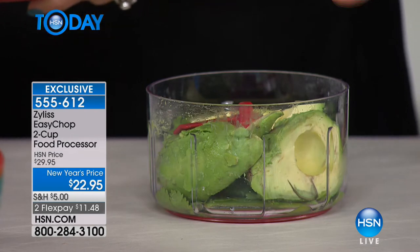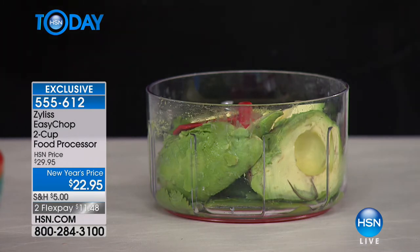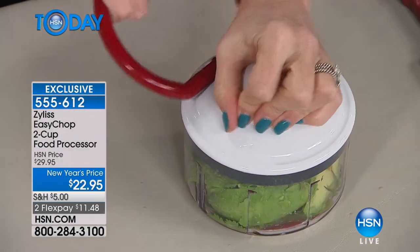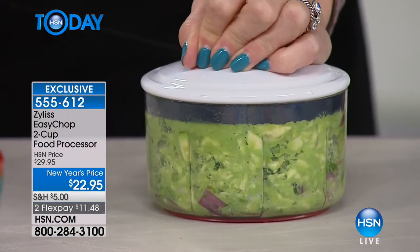And by the way, I love doing guacamole inside here, right? Because guacamole is tough to do by hand. Also, if you have issues with your hands, like dexterity issues, or you have carpal tunnel or arthritis, and you can't hand mash anymore, you're not making guacamole anymore, right, my friends? So here it is. It's just your avocado, some cilantro. You can see we've added onions and some lime juice.